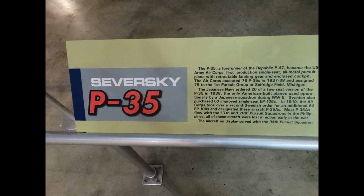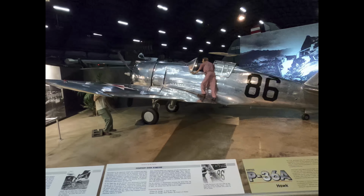Surely even by then we had some inkling that this is an imperialistic power that wants to take over the South Pacific. That seemed kind of an odd choice to me. But money only sees five minutes in the future, and we do the same things today. If somebody can make some money, they're going to do it and forget the implications down the road. Here is a P-36A Hawk with 86 written on it. That's a good number, right?